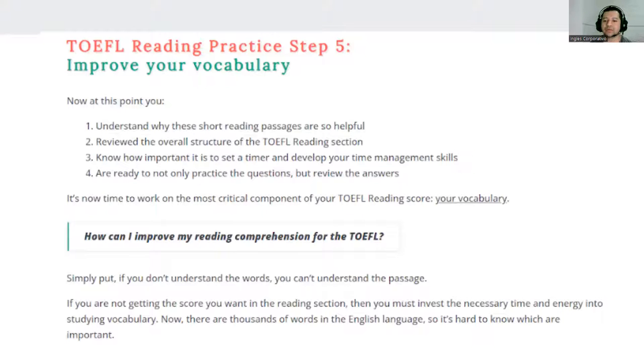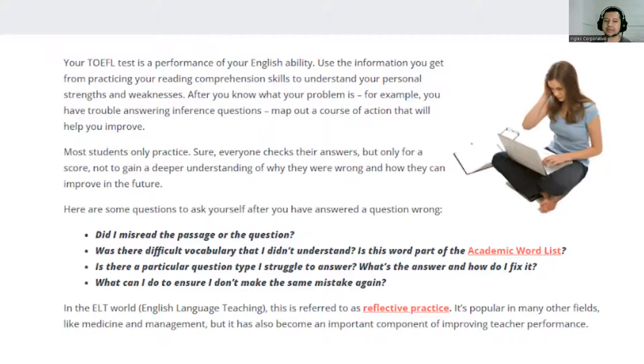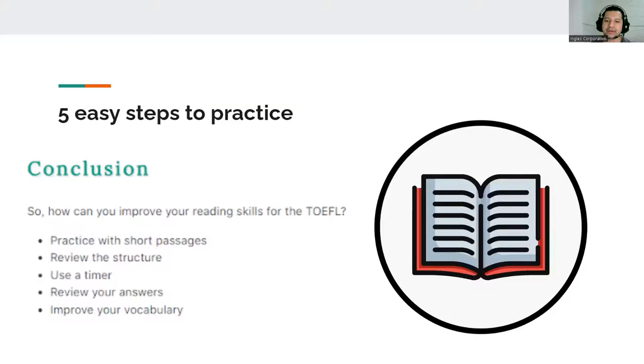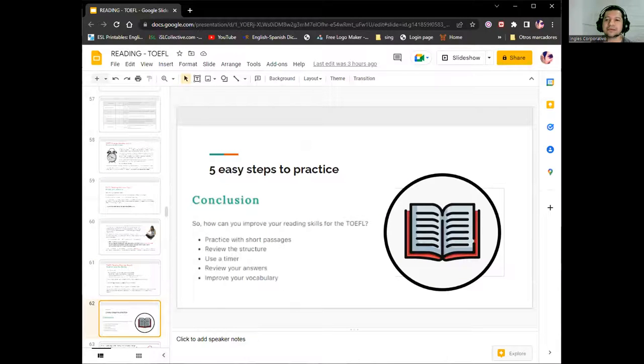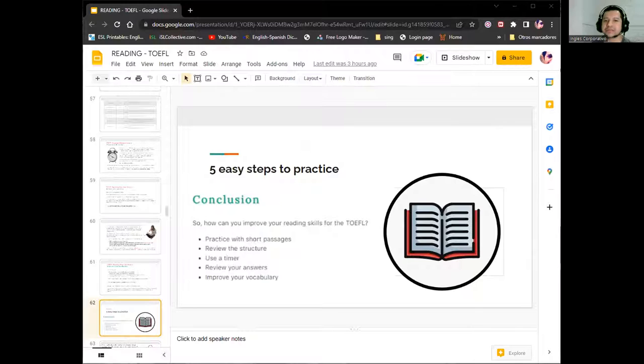And we need to improve our vocabulary. So I'm going to give you also a link. I'm going to send it to a WhatsApp group, Academic Word List. I'm going to show you that in a moment. I guess I have it here. Just one moment, please, because I have a lot of information here. And I will send you this information so you can have it to practice, or probably it can be useful for you.